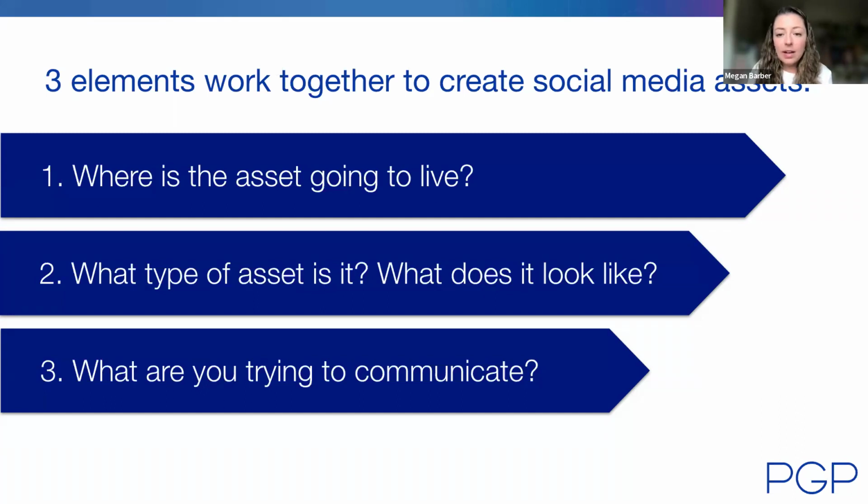So while a video can easily handle a longer script, a single static asset can only handle 1 or 2 sentences max. So when in doubt, we're going to edit. And how we say what we're trying to communicate is, like we mentioned about our organization's voice from training 1, you want this voice to be consistent across social media assets because this builds trust.